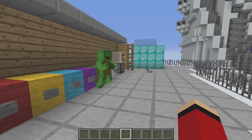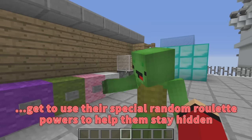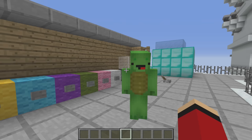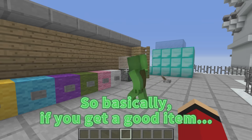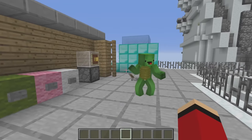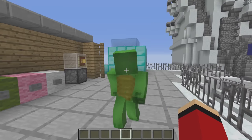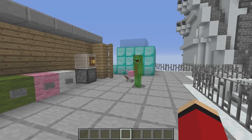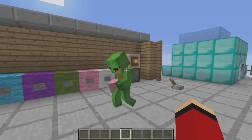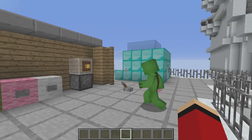Incredible! For today, the person hiding will get to use their special random roulette powers to help them stay hidden. That sounds like fun! So basically, if you get a good item, it'll be a piece of cake to escape the seeker, right? Yeah! I'm gonna win! Sorry, JJ! Let's do it! There are a ton of different effects that you can get here. I bet they're all pretty fun. Yep, it's time to start playing roulette hide and seek.